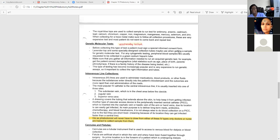Some of y'all haven't been here since the beginning. When we say an informed consent form, meaning we informed them what the test is, we informed them what we would need to do, and they sign off saying it's okay for you to do this test because it is very expensive. When we collect the blood from the patients, we not only have to collect the blood sample, but we also have to get their whole demographic, meaning we have to get their family history, any case studies of any diseases within their family history. We have to get the patient's age, where they were born, their parents' names, their ethnicity, their race, anything that they can give us.